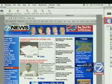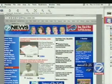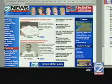And of course, I have your website up. Safari is Apple's web browser, comparable to Internet Explorer. Internet Explorer is no longer developed for Apple because Safari is by far a better application.